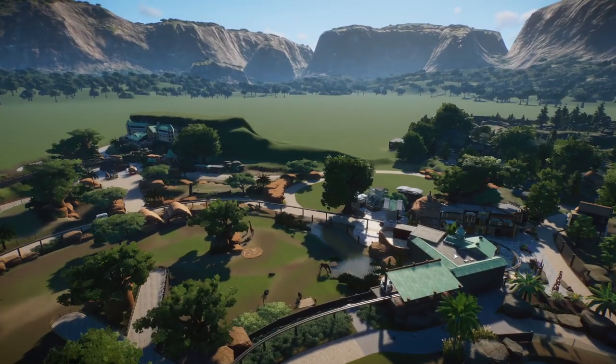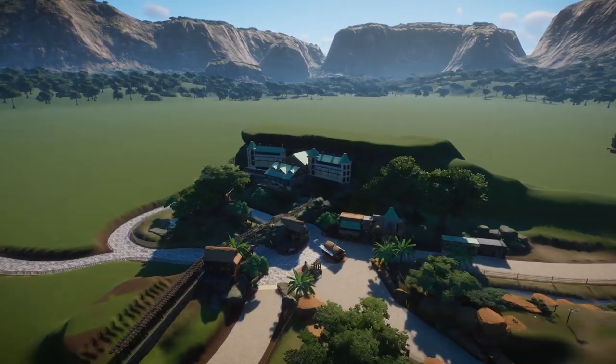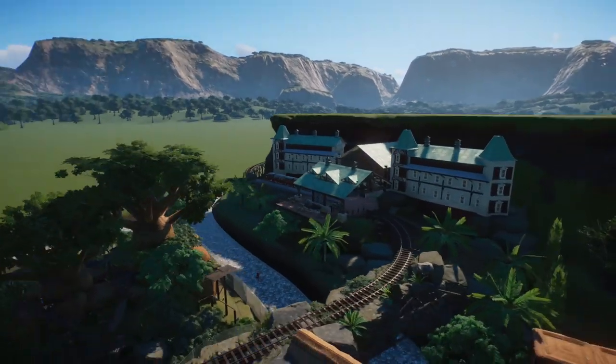Here's a good view right here of all of this starting part of the village, and then you're making your way up here and you are on the outskirts of the jungle.